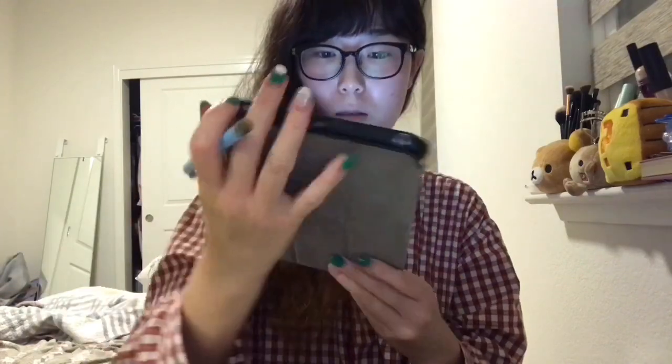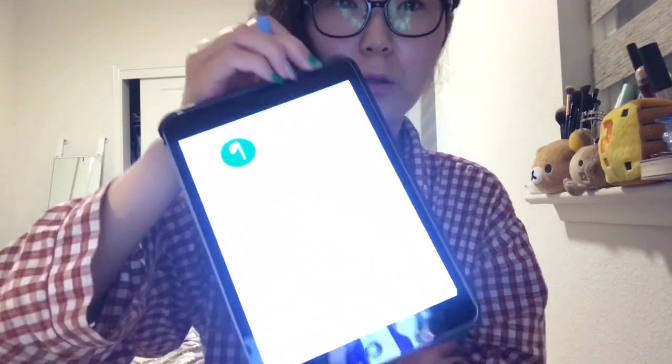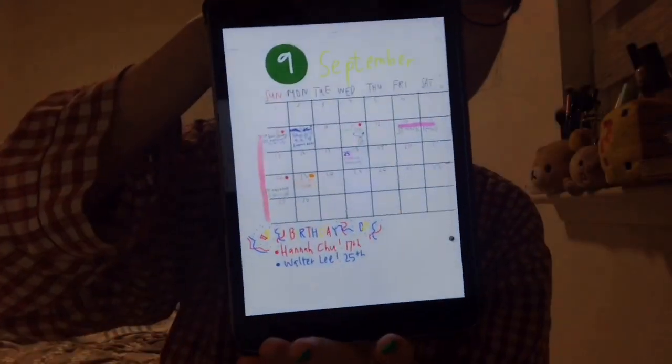I realized, so lately I've been bullet journaling digitally with my iPad. I've been playing around with it these past couple of days, and so this is what September looks like. Oh man, this is what September looks like.